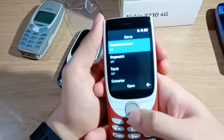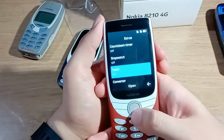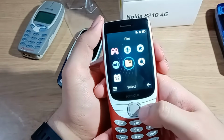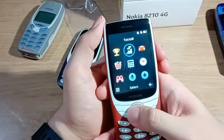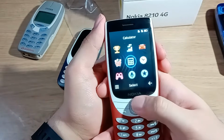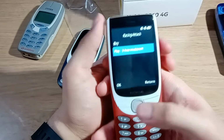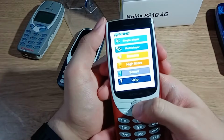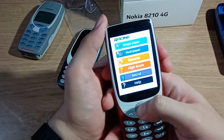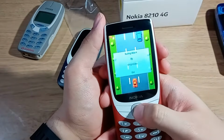Extras. Countdown timer, stopwatch, torch off, converter, calendar, torch, files, counters, voice recorder, blackjack, racing attack. Oh, come on, why do I have to buy it? That's not fair. I might be able to get it for free somehow. I'm not going to explain how.